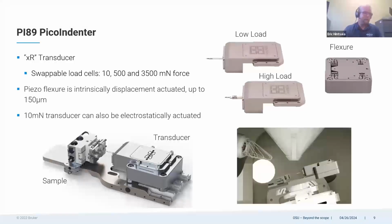This is the instrument we're going to be talking about that can do this kind of work. This is the PI-89. And basically the way it works is on the right-hand side is where the tip and the force sensing and all the actuation is happening. And on the left-hand side is where the sample goes. And that sample assembly is on a slider, so you can fit a variety of different options on there. It's a really modular system where you can add on the components, do different kinds of experiments, and you'll see some of those in action as we go on.